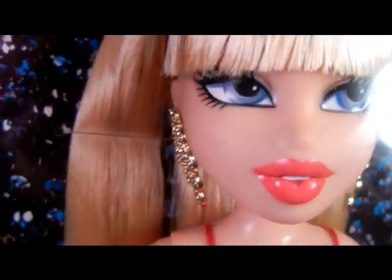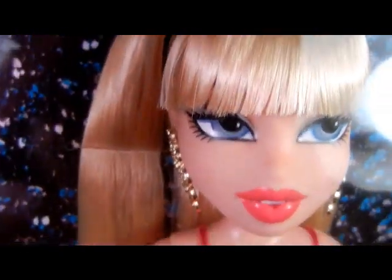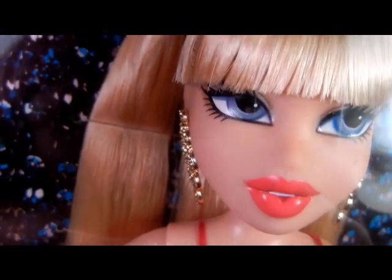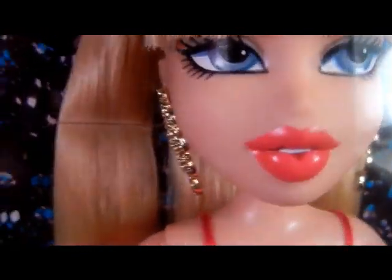So first up here is Chloe, who is my favorite. Since they are in the box, this isn't going to be a really in-depth review, it's just more going to be an overview so you can see what they look like. So I can't really talk about hair quality or anything, but yeah, so this is Chloe's face.